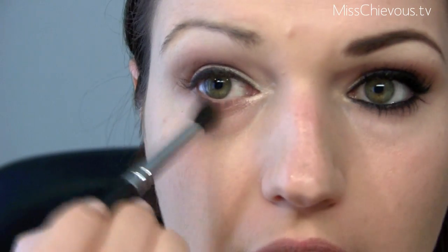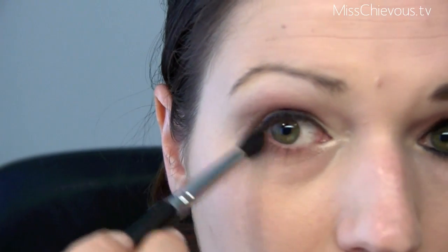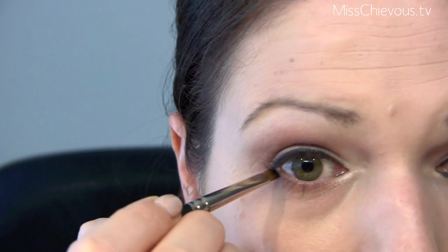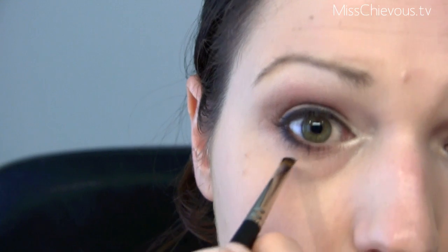Now on the lower part here, what I've done is I've just taken some of that terracotta brown and that soft brush, and this is a really easy trick for making your eyes more defined: just run a little bit of soft brown eyeshadow along the lashes, and then I'm going to take some of that black pencil and do the same on the lower lash line, going inwards.